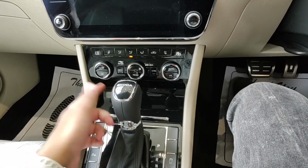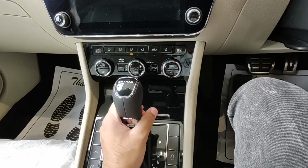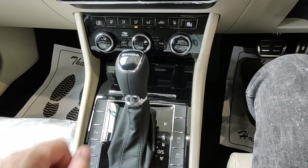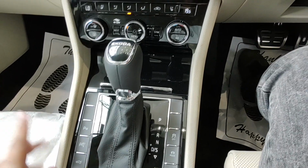Everything is very nice. It is piano black, has a chrome handle. The entire gear knob is finished in leather. The bottom of it is leather.